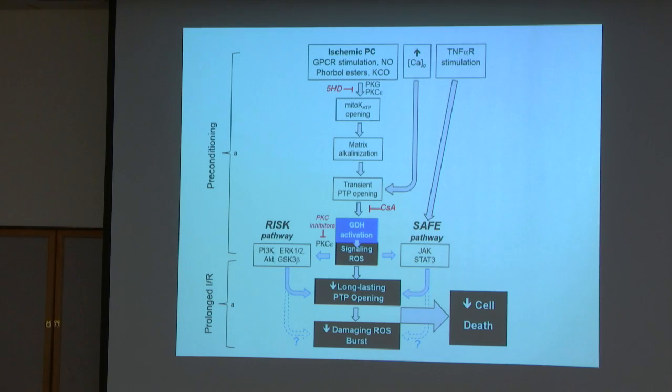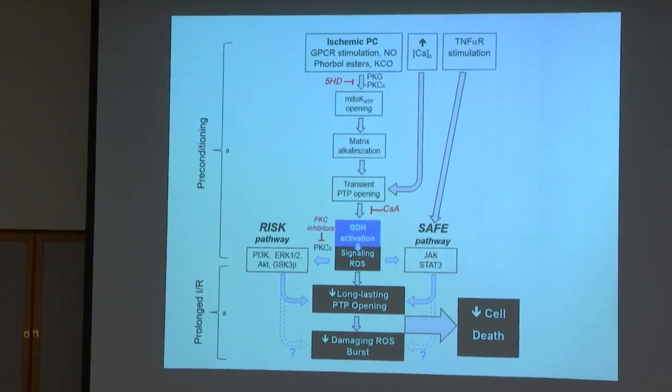And so as a summary, preconditioning here, whether it's ischemic preconditioning, elevated calcium, or SAFE pathway activation, we think these act through this pathway, activating ROS production, which creates the signaling ROS and then activates the RISK and SAFE pathways, and that these may target the PTP components directly to increase their resistance to opening. We thought originally that maybe they also are responsible for the decrease in ROS, but that doesn't seem to be the case.